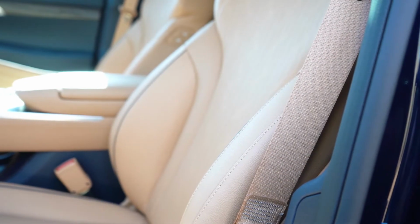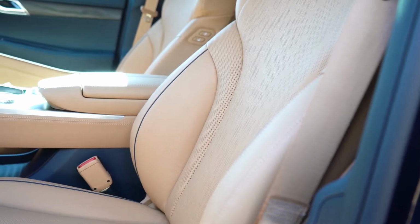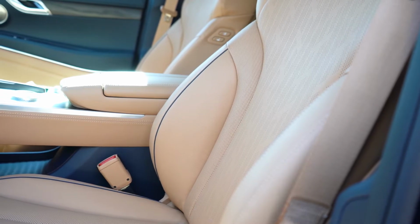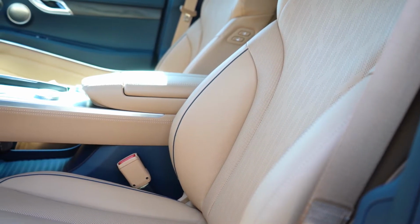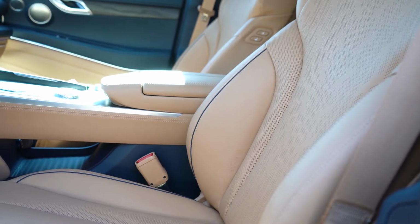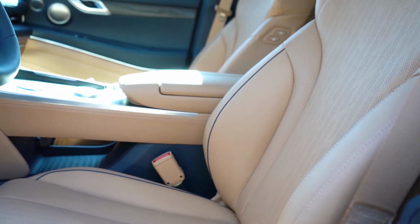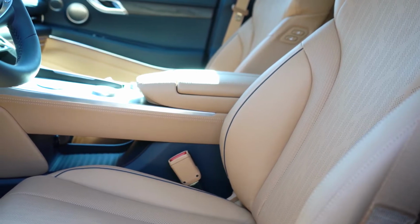Leatherette seating actually does come standard on the GV80. However, if you were to go with any of the packages, Advanced or the Prestige, you will get full leather seating. 12-way power adjustable front seats coming with the Standard and Advanced, 16-way power adjustable driver seat with the Prestige. Smart posture seating coming with all trim levels. Essentially, that is where the GV80 takes your height and body measurements and then creates the best possible driving position for you. It's kind of an interesting feature there.